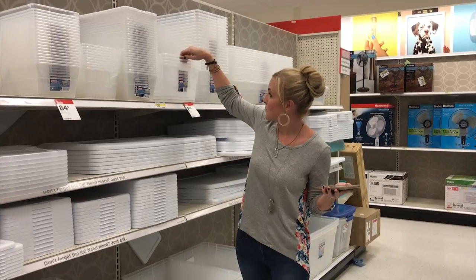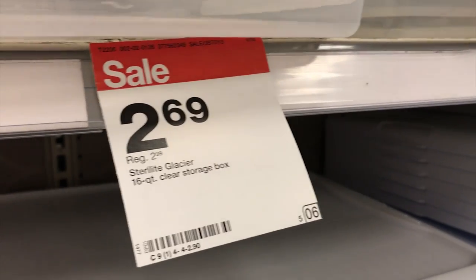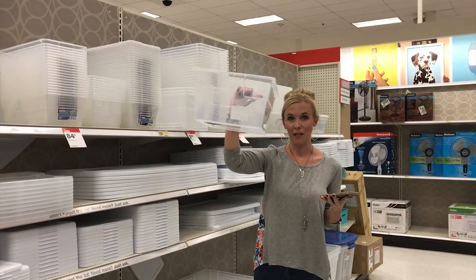Another option, this bigger container, the 16-quart. Check it out. It's on sale for $2.69. So you use this 15% off Cartwheel and you are gonna pay just $2.29. Not bad.